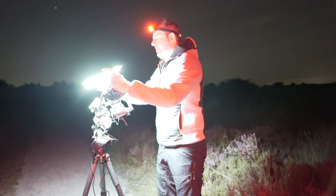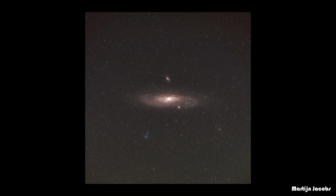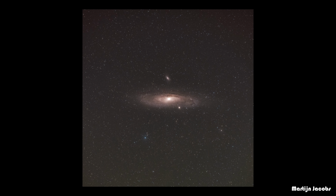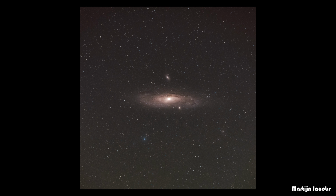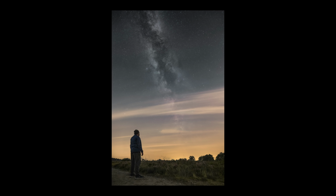Taking the time for calibration frames seemed to have paid off for Martijn. This is his result of our neighboring Andromeda galaxy, which remains in my opinion one of the most satisfying deep sky objects to capture. I wasn't overly excited about my own photographs, but you know what?